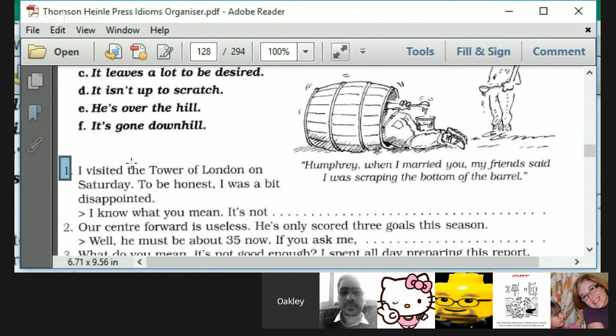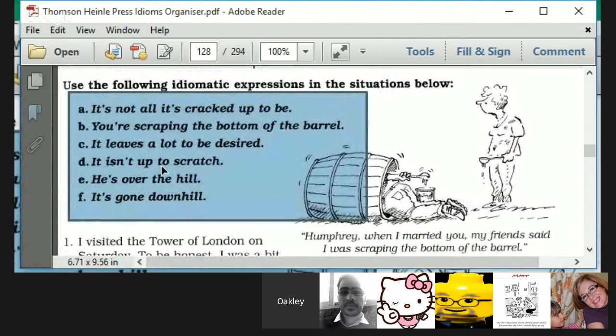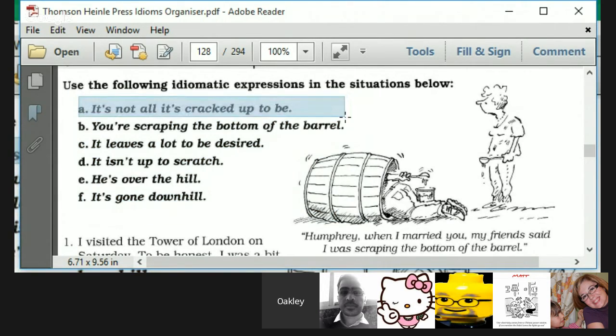I know what you mean. It's not all it's cracked up to be. So there it is, already here for you. It's not all it's cracked up to be. And listen to my intonation as I say it. It's not all it's cracked up to be. That's the normal intonation to say this.